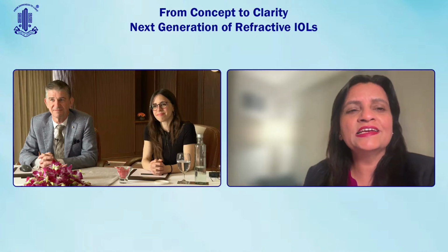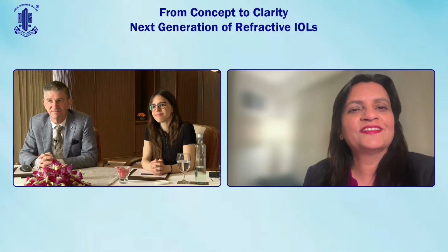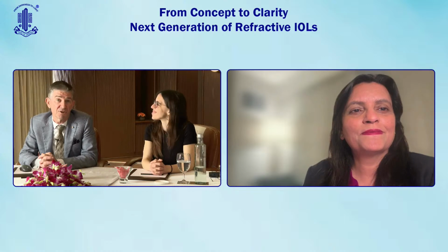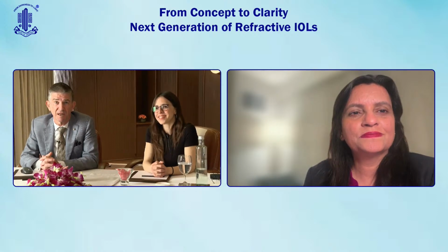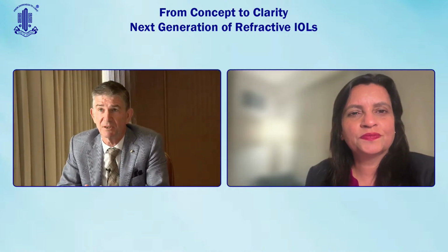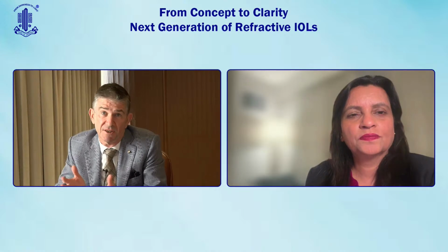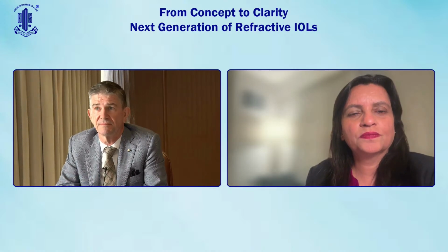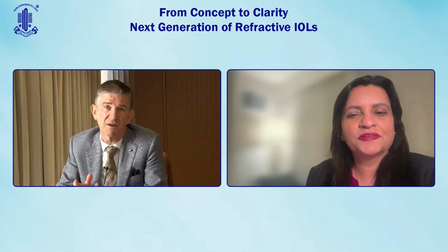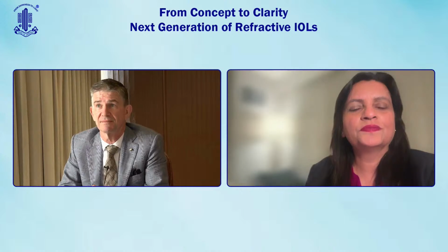One last thing is, do you think there is any flip side to it? Yes, I do. And the flip side is there is only 1.9 diopters of presbyopia correction. It's not going to be enough for complete spectacle independence. But I think that's the only downside. I honestly do. And that's not just my opinion. That's the data supporting that.